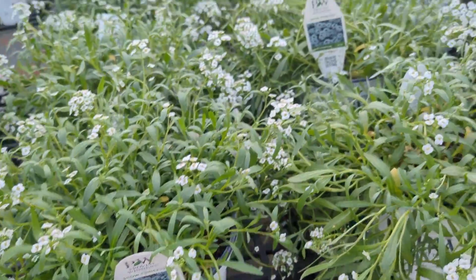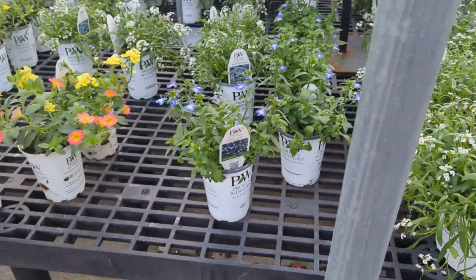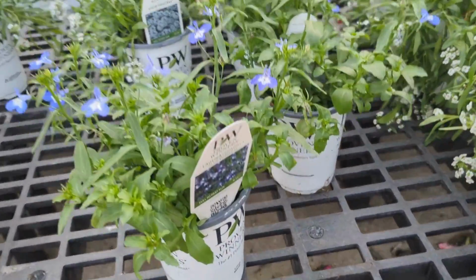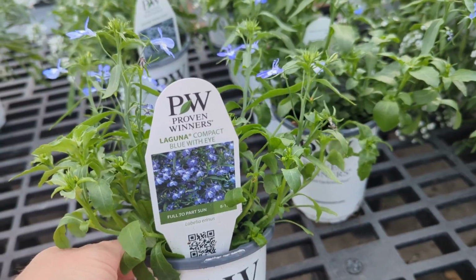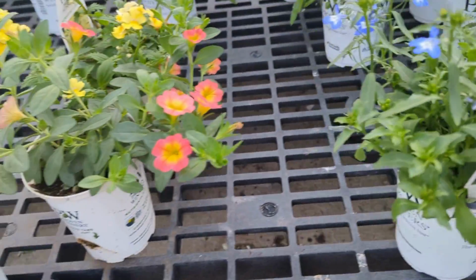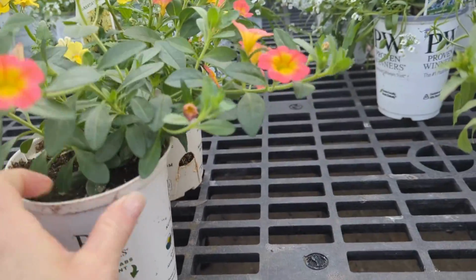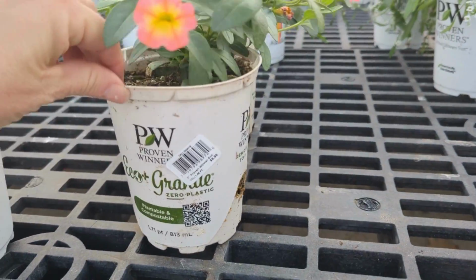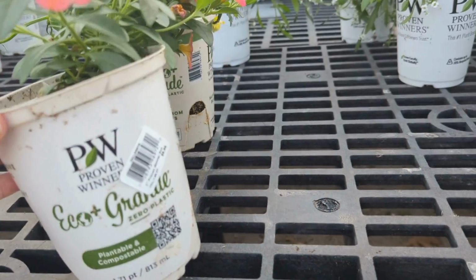Also, they have the Snow Princess Sweet Alyssum, absolutely beautiful. They had the Lobularia, the Laguna Compact. This one's blue with eye, just beautiful. I'm not sure if that will withstand our heat, but here is a Superbells called Coral Sun, and it's absolutely stunning. I definitely want to get my hands on one, just not quite yet.